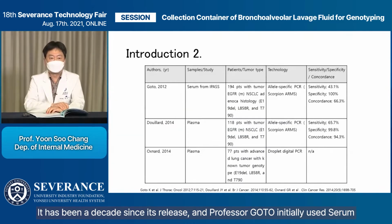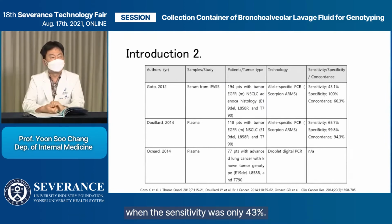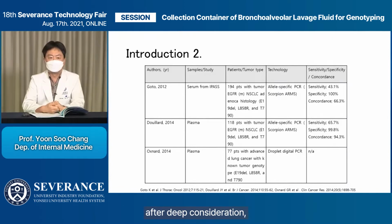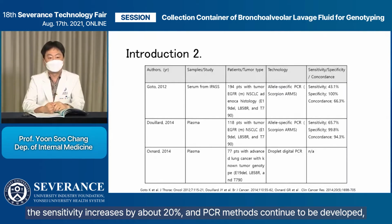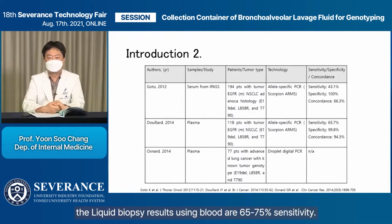It has been a decade since its release, and Professor Goto initially used serum to check for genetic variations in the blood of 194 patients, when the sensitivity was only 43%. Other researchers used plasma to increase sensitivity, and the sensitivity increased by about 20%. PCR methods continue to be developed, such as Scorpion Arms, ddPCR, and NGS. Liquid biopsy results using blood reach 65 to 75% sensitivity.